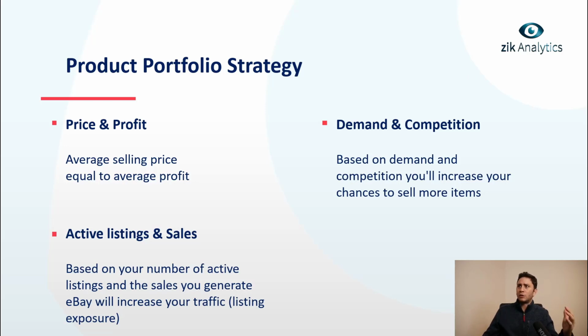Why is it so important? Because the product you list to your store eventually will bring the result. Whether you're focusing on high ticket items or on low ticket items or whatever, on 30% profit on average or 10% profit on average, all of this will eventually lead to the profit you will make every month. So let's go through the product portfolio strategy through these three main pillars: the price and profit, active listings and sale, and demand and competition.